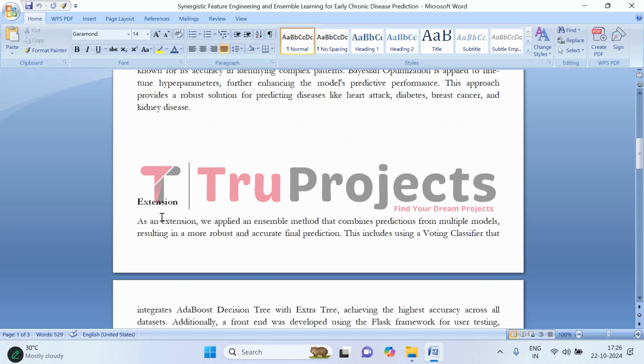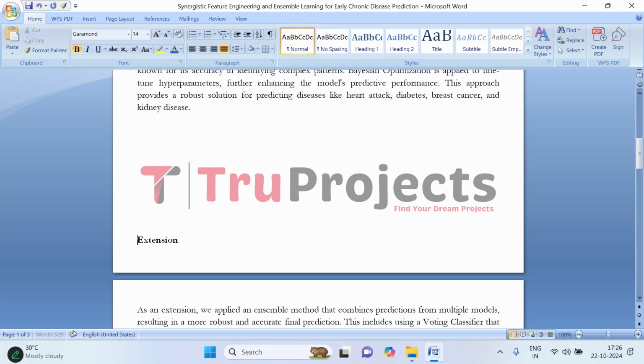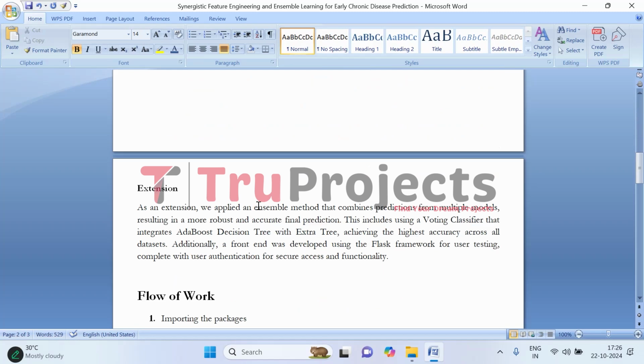And as an extension of this project, we are incorporating advanced ensemble methods that combine predictions from multiple models to enhance accuracy and reliability. Specifically, we are employing a voting classifier, which is an ensemble method. In this voting classifier we are combining AdaBoost, decision tree, and extra tree. This combination has led to the highest accuracy rates across all the datasets we tested.